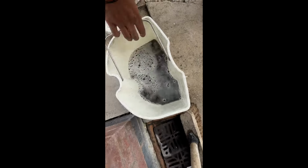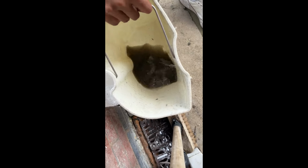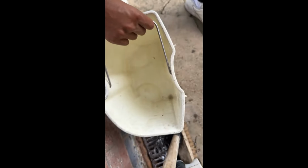And once it was all done, check this out, guys. This is what came out of the carpets. To be honest, I thought the carpets were relatively clean just looking at them, but yeah, they were not clean. Look how dirty that water is.